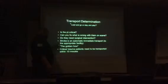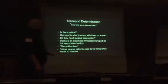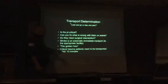Another good thing to remember is a stroke. A positive stroke screen is an automatic immediate transport because there's nothing you can do for them on scene that's going to help them more than getting them to the hospital immediately so that they can take them into surgery and fix either an ischemic stroke or a bleeding stroke. So the golden hour rule is associated with strokes.